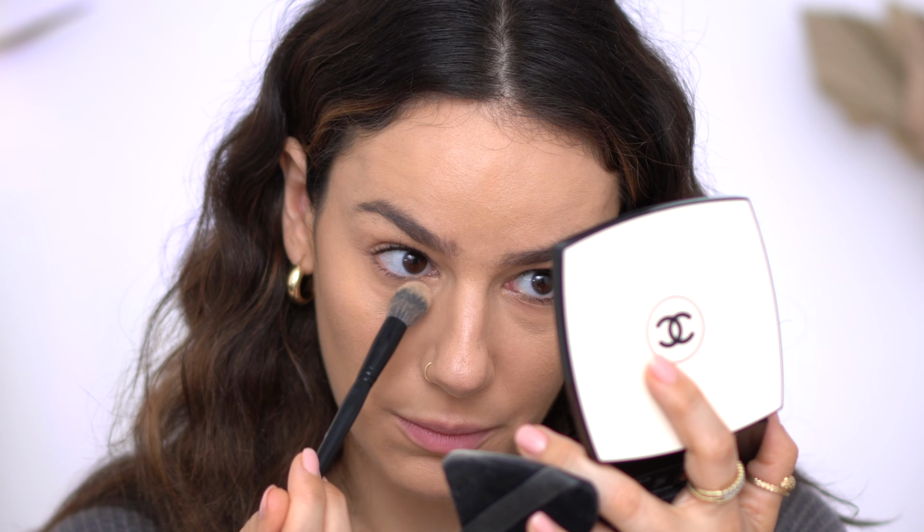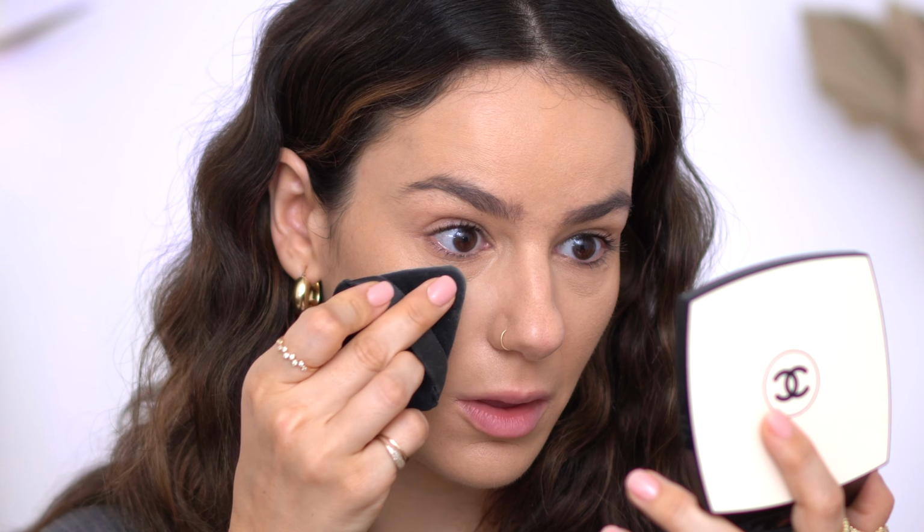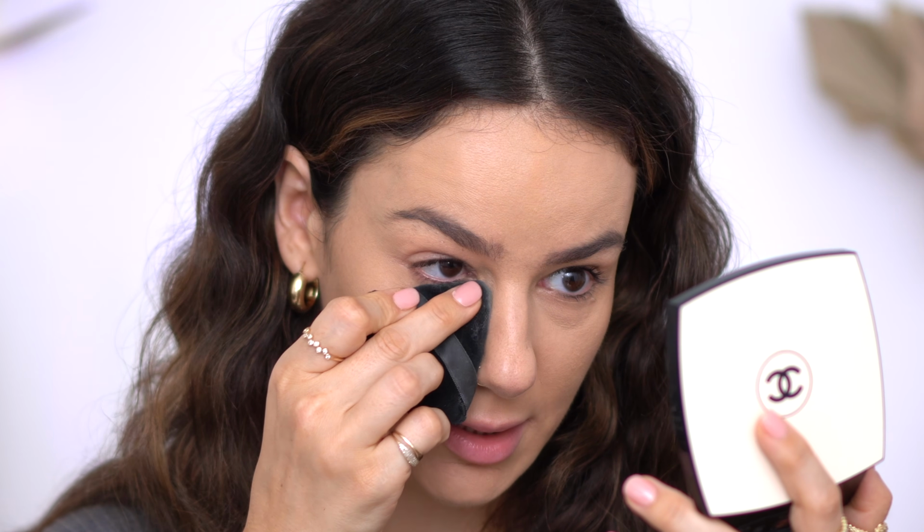I'm going to check my concealer, make sure it's not creased, and it is pretty much perfect still. There's one line under the eyes that it got under there, but that's very normal. And then I'm going to take my puff and set. Now you can take just a small brush and slowly build it up.